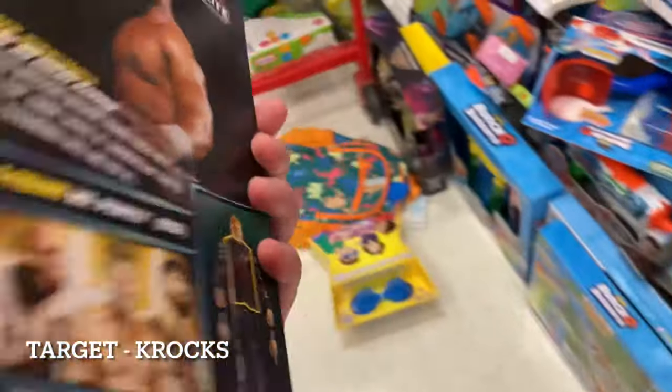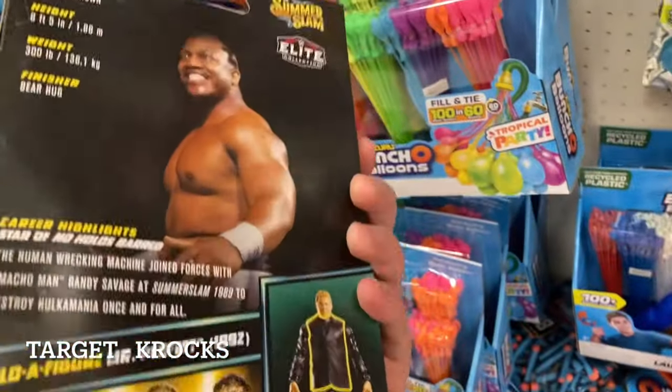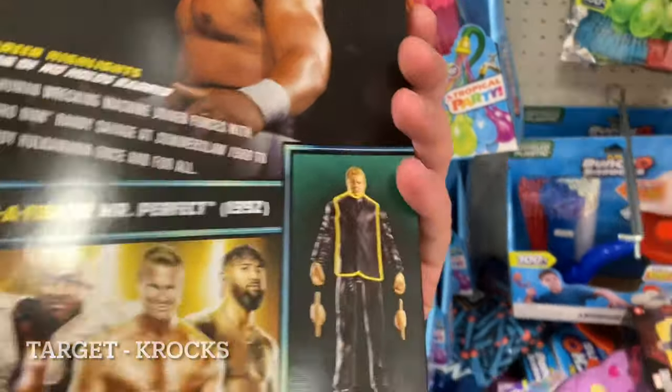It's on sale. I might grab this, even though I really don't do Elites anymore. That's a cool looking figure. Man, I don't know. Do I really need it? Playing the game here, right? Playing the game, but it's a good price on it for sure. I don't know if I'm going to do it.